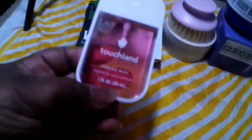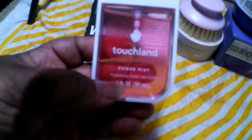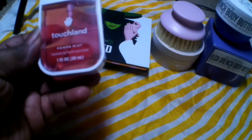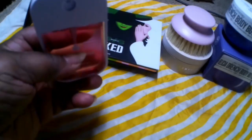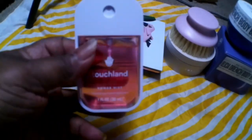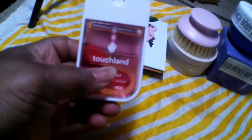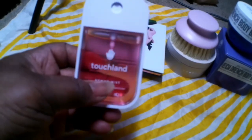Alright, so I seen this was a big deal for Christmas and everybody's Christmas stockings, and they were raving about it. So I said, why not get it and try it out? It was only $10. And man, I think it's the watermelon flavored, and it smells just like watermelon. It smells so good. I can't wait to put this in my purse. This smells fabulous. It smells just like what it says it is. It smells so freaking good. Excellent. Alright, so now moving on.